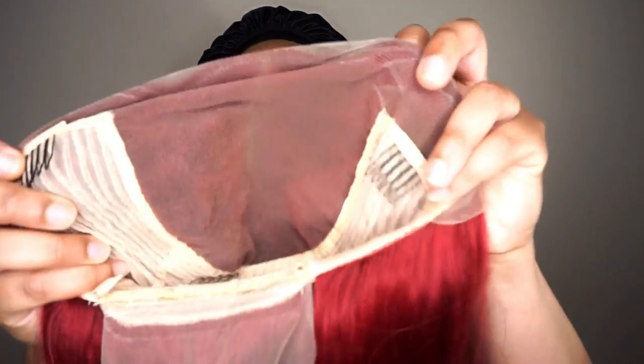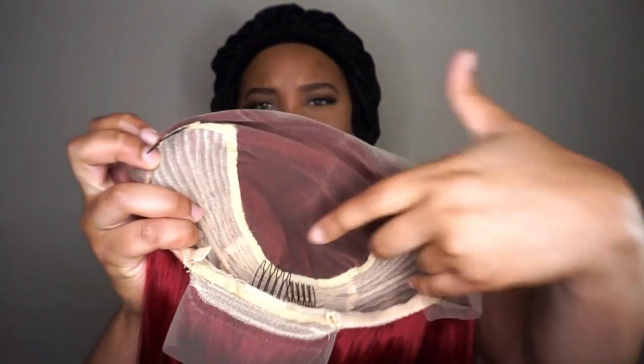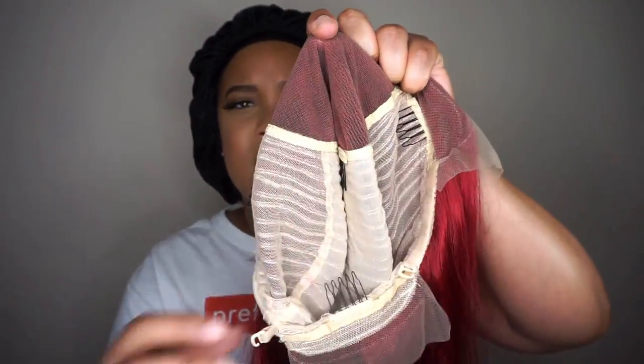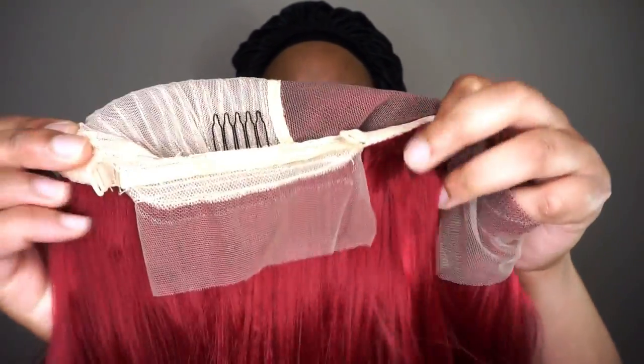And also on the inside, it does come with four combs. It has two right here on the side, one in the middle, and one in the back. It also comes with two adjustable straps so you can tighten it to make it a little bit smaller to fit your head. Now, if you watch my videos, then you know that I cannot stand this middle comb. So I probably will be cutting that out because I don't see the point of the middle comb. It just digs into your head and ow.